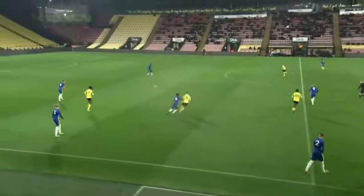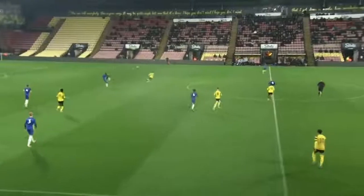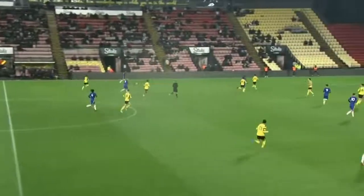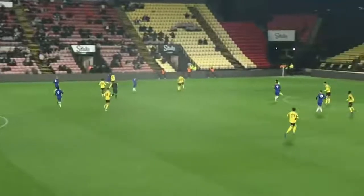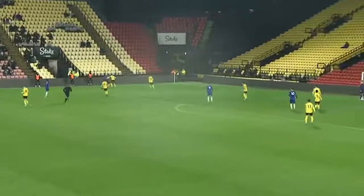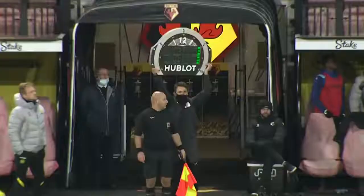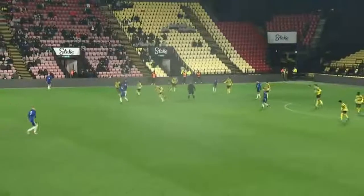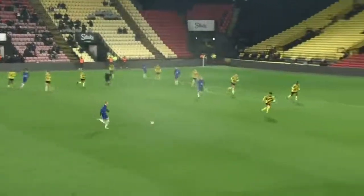Good hunger by Webster there to get himself on the ball. He went out to the far side, and there is plenty of space to run into here for Silcott-Duberry. Chelsea wanting to re-establish their two-goal lead here before half-time. A minimum of 1 minute to be added on at the end of this first half.